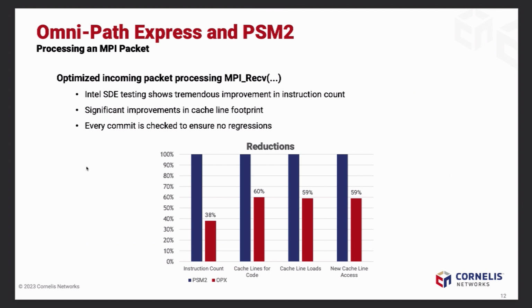What we've also done, because OPX is a completely new provider, is really tune the code to make it as lightweight as possible. As I said, for very small messages, we do an onload approach. So we do the processing on the CPU as quickly as possible, using as little cache and as few instructions as possible. We optimized our PSM provider down to less than 50% in terms of instruction counts. We use far fewer cache lines and far fewer cache accesses, so we don't pollute the cache when we do our transfer. We just take the data from cache over the adapter, over the fabric, into the next computer. And we make sure that every commit is checked for regressions, so we never want to become heavier in overhead as time goes on.